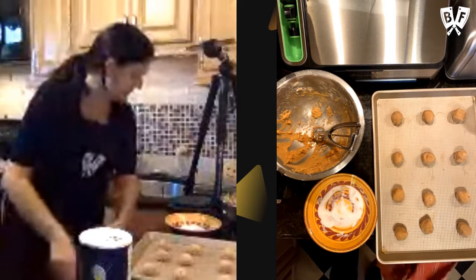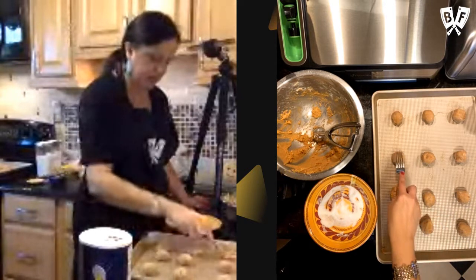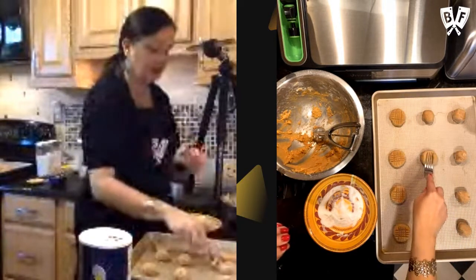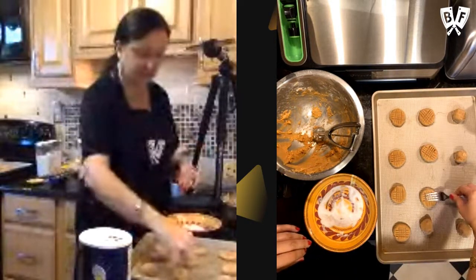So, just again, gonna mark these guys. If you move them too fast, since they're so slippery with the shortening, they kind of jump off the counter or off the baking sheet.